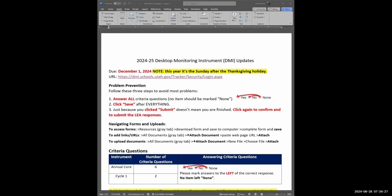This is the update sheet that accompanied the link that I sent out in the email. And this may or may not make much sense to you. This is probably more helpful for those of you who have completed the DMI several times, but the top section can be very useful to everyone.